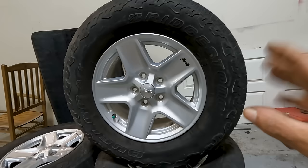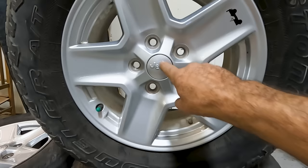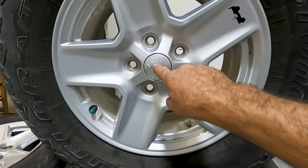I want you to think of it this way. The mass of the vehicle is represented by the axle center line. So you're going to slow down the mass of the vehicle, and the mass of the vehicle is attached right here.